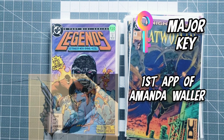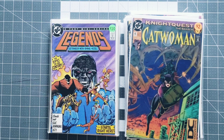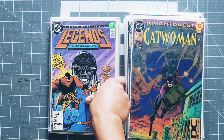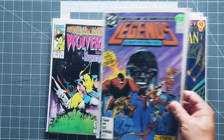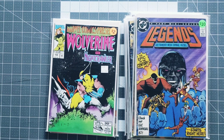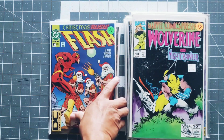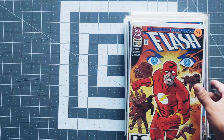Legends number 1, and this is a major key. This is the first appearance of Amanda Waller from Suicide Squad, and this is awesome. I think I have like 4 copies of this. But if I'm gonna find it in that collection, I'm gonna pick it up for 67 cents. So this is Marvel Comics Presents number 104 with the Sam Kieth cover. Flash 87. Flash 88. All right, let's show the next stack.